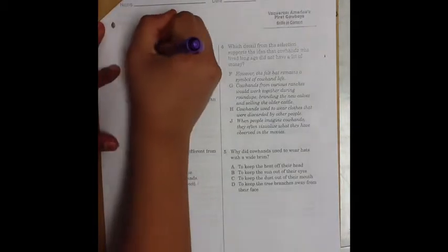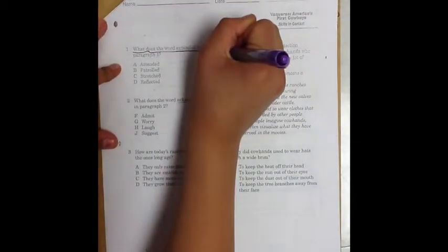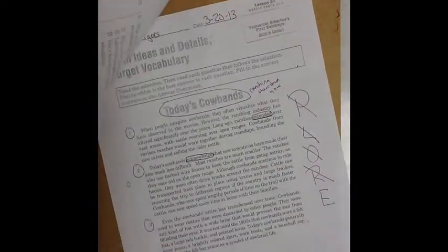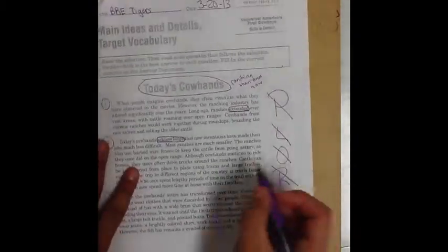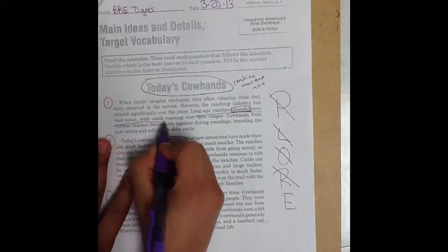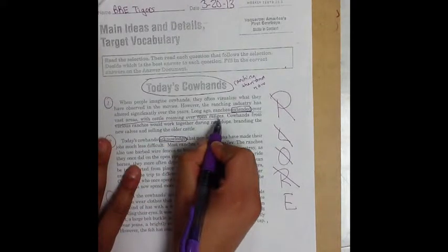Last, find the answer to each question. Put the paragraph number you found it in and show your work. Alright, number 1. What does the word extended mean in paragraph 1? We should go back and reread. Let's see. Paragraph 1. Extended. Long ago, ranches extended over vast areas with cattle roaming over open ranges.